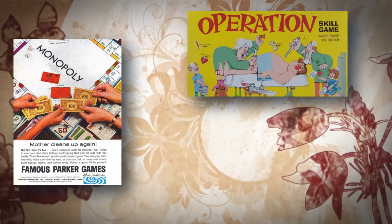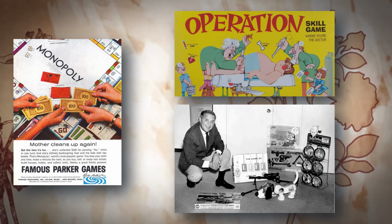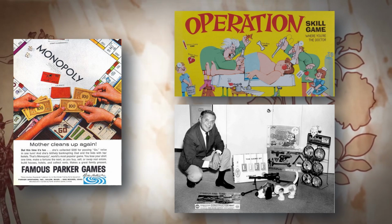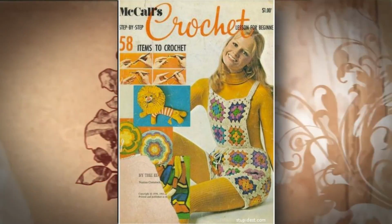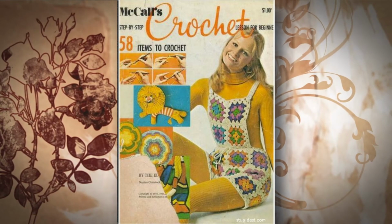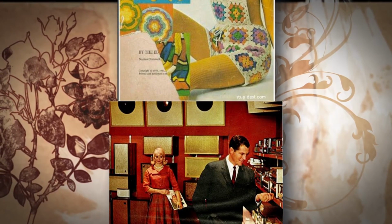And board games were another popular evening activity. Games like Monopoly, Operation, and the Game of Life brought families and friends together for hours of fun and competition, creating cherished memories. And hobbies like knitting and crocheting were common evening pursuits. Women often made Afghan scarves and other handmade items, adding a personal touch to their homes.